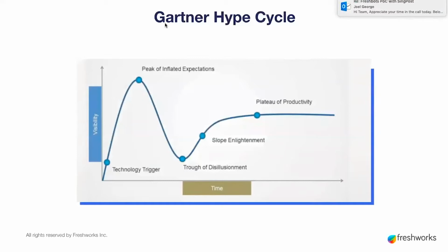So where we are with chatbots is we have already scaled the peak of expectations. We also crossed the trough of disillusionment. And now we are in the slope of enlightenment. The reason I'm saying this is that chatbots are going to take away a lot of mundane tasks. It is not going to replace any jobs per se today, but it is going to replace the automated, repetitive tasks which human workers are doing.